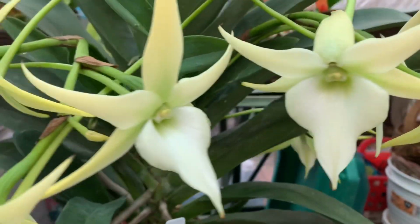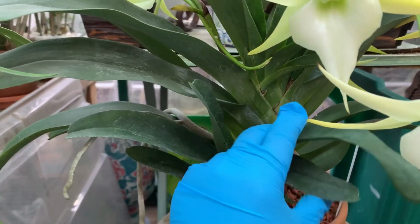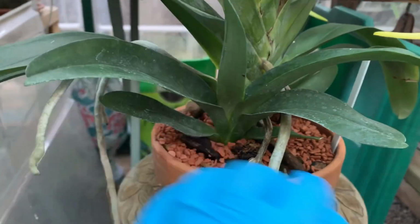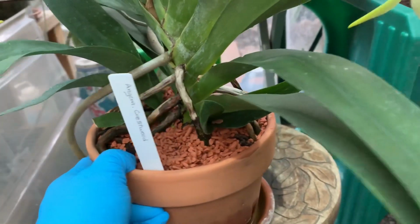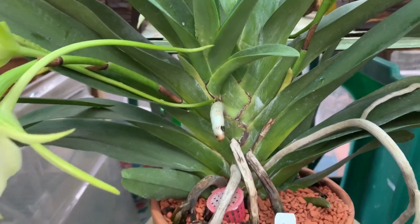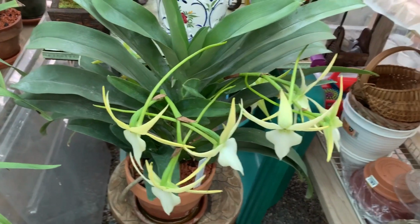And one more thing about her that I want to point out. She's not just producing flower spikes with flowers. She also gives me kikis, which are baby plants. She gives me one kiki right here, and another kiki here, and another one right down on the bottom here, and let me see, right on the very top here. So 1, 2, 3, 4. So she gives me 4 kikis. So I'm going to have 4 more plants from this mother plant right here. So I can't wait.